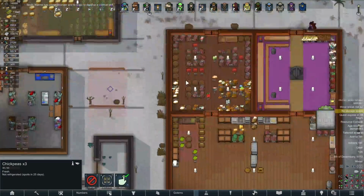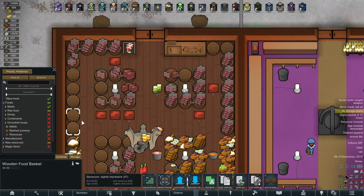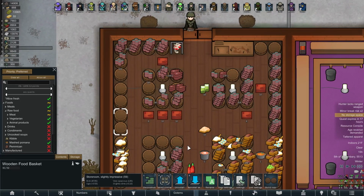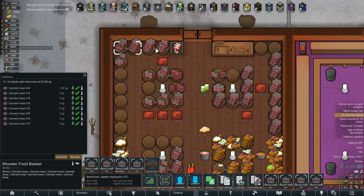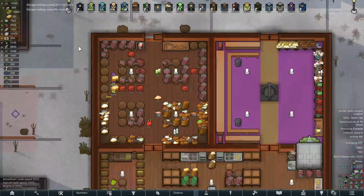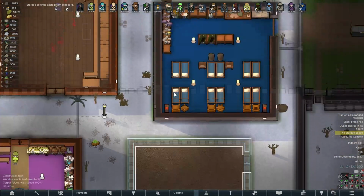And all these chickpeas don't have a place to go? Why not? Raw food. Vegetarian. Copy. Paste. Paste, paste. There, that should be good.